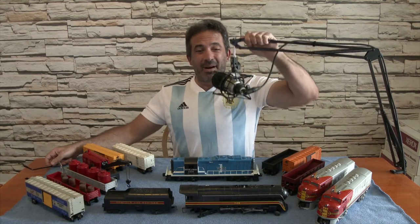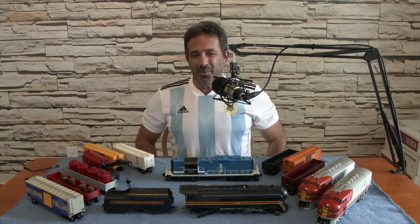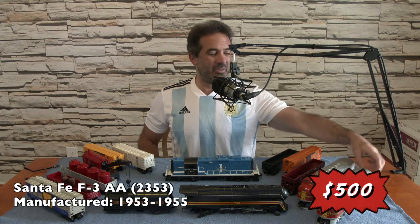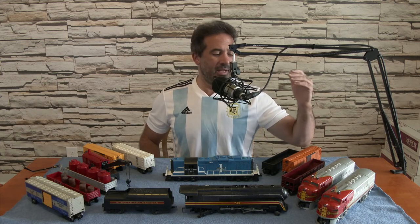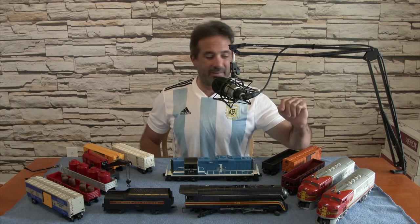Well, this was a pretty neat box. I really like everything in here. To start with, on my left, we have the 2353 Santa Fe F3, which of course is the dual motor. The three in the second position is a two motor, so it's a heavier unit. Not sure of the years. I think it's the mid to late 50s, but I'll find out soon.